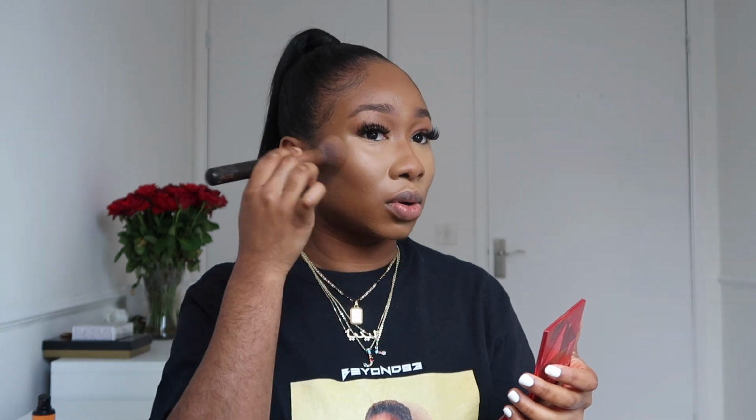Back in with my foundation brush with whatever is left on there, and I proceed to blend and just make sure everything blends together properly. So on top of the contour.